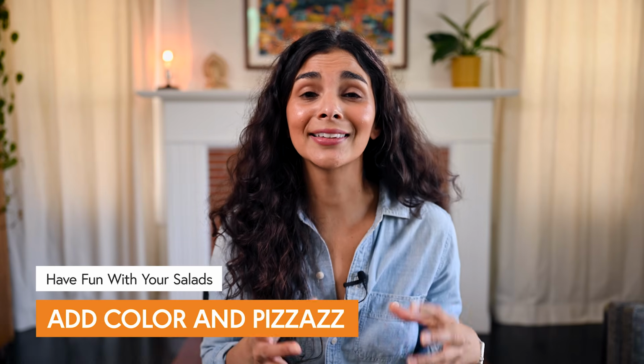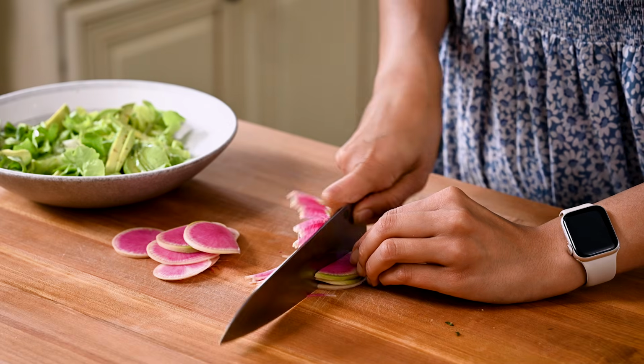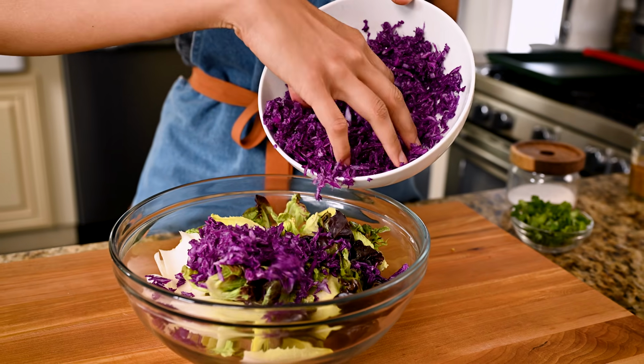Finally, find ways to add color and pizzazz to your salads. That might involve springing for something you don't ordinarily buy, like watermelon radishes or rainbow carrots or even edible flowers. If it makes you more excited to eat salad on a regular basis, it's definitely worth it.